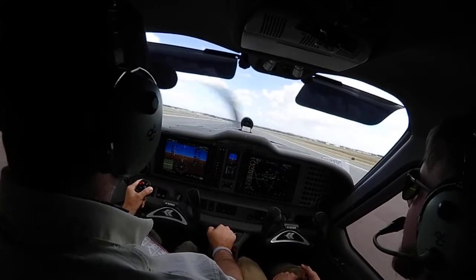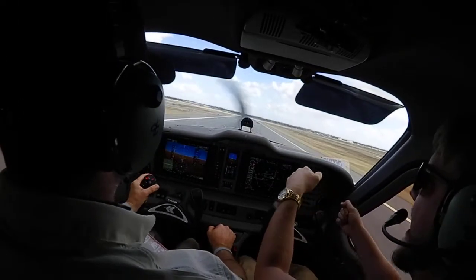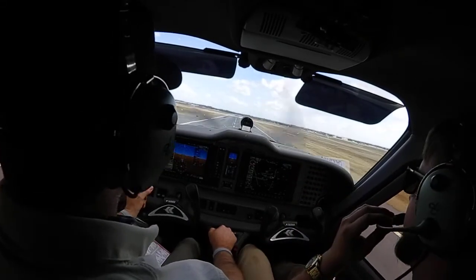See how that wing started lifting up? That's why you gotta back it out just a little bit the faster we get, 6 Echo Romeo.